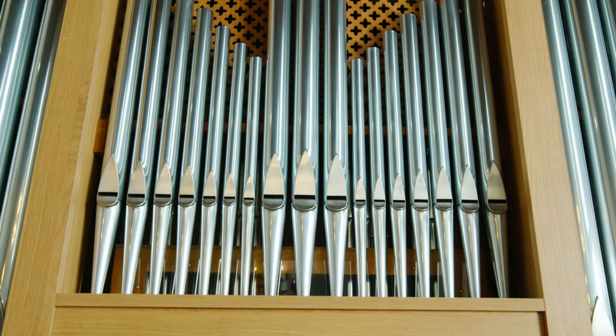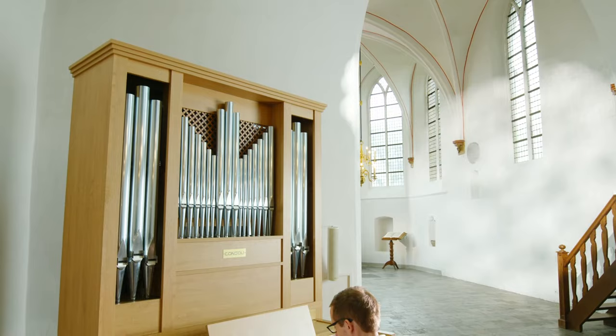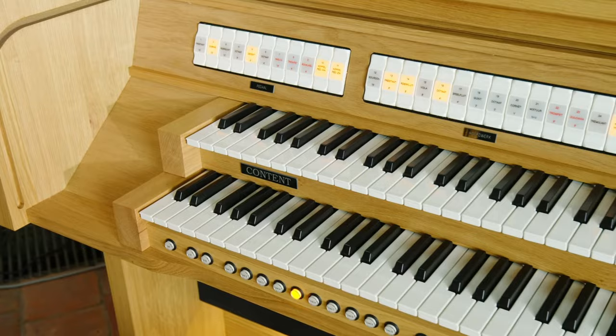The pipe systems are built by the Italian organ builder Consoli and can be delivered in different settings. From the basic one in this video to a large setup with principals, flutes, strings and reeds. With this flexibility you can create a complete new build organ.